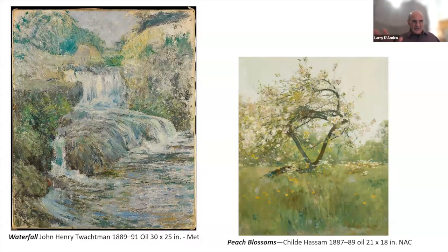And here's another piece by Twachman. And this shows a lot more of that broken brushwork that we know in the Impressionists. This kind of sense of movement and the effort to catch a sense of the immediacy of being outdoors.